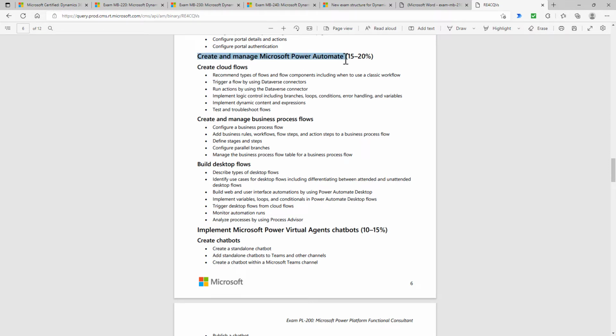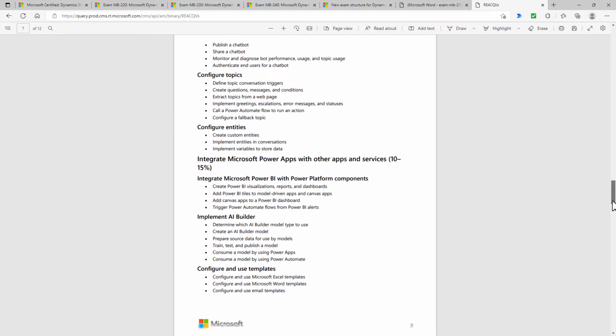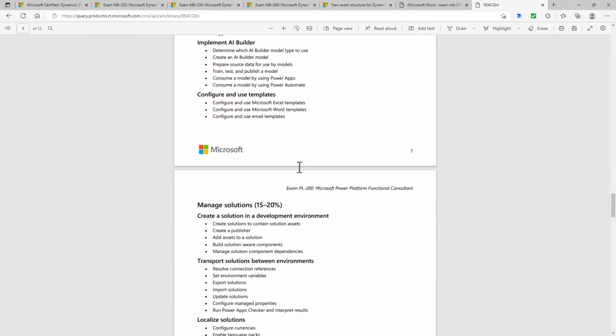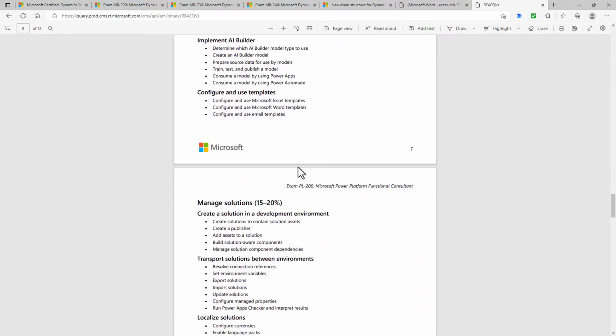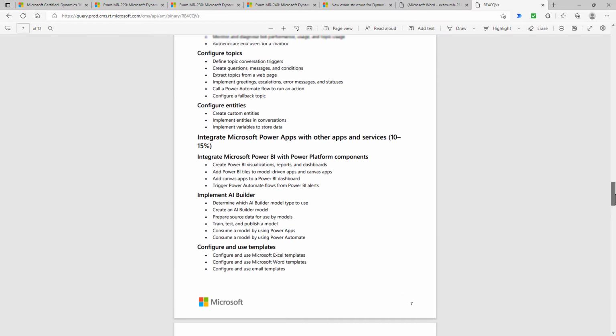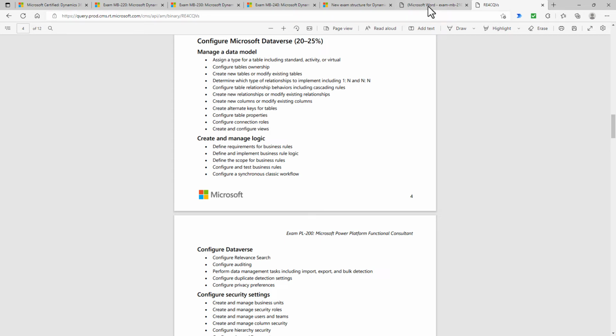Create and manage Microsoft Power Automate, Power Virtual Agents chatbots, and integrate Microsoft Power Apps with other services. And you may notice Dynamics 365 is not one of those services. And then we have got manage solutions, so exporting solutions, importing solutions, and so on. Personally, I don't think that this level is required.